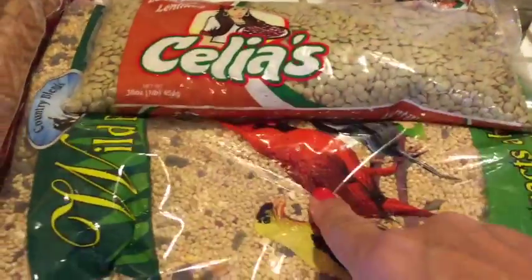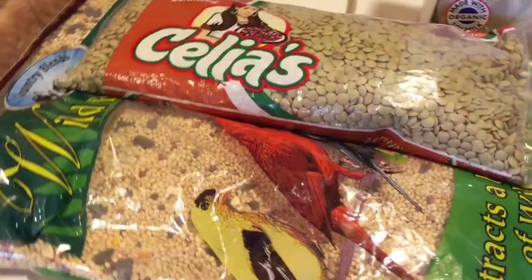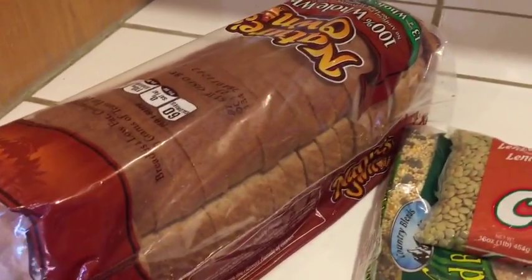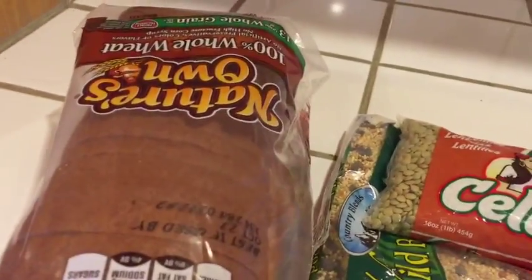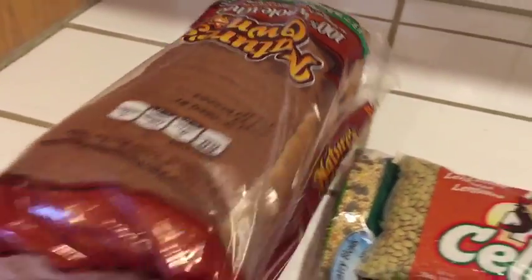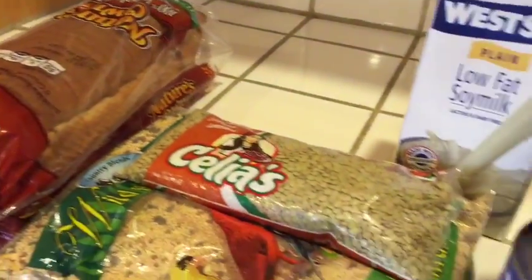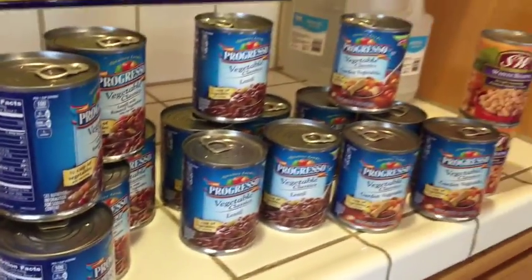And then I found some bird seed for the little wild birds, and then they had bread there, so I just grabbed some. I usually buy the stuff that's pretty hardy with all the little seeds and everything, but you can't go wrong with $1 for the kids, so it's cool. So anyway, there's my dollar store haul.